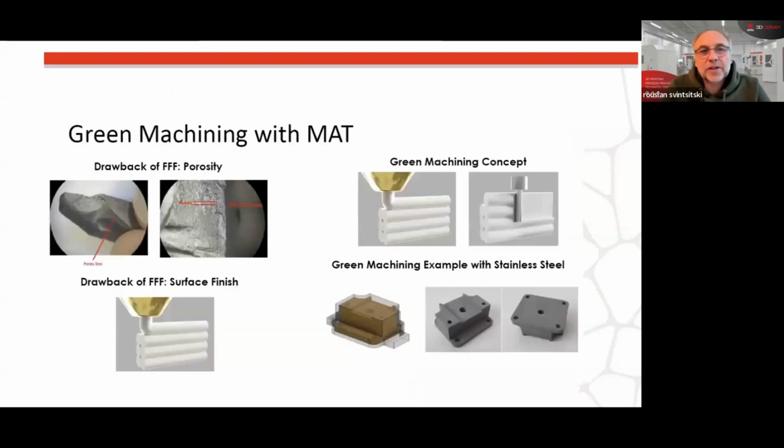Here, a small diagram explaining the porosity I was talking about. You can see on the right side of the pictures why green machining enhances the surface finishing. And on the left side, you can see why it also enhances, in some way, the overall density of the part, because of the small porosities we have at the drawback of the filament.